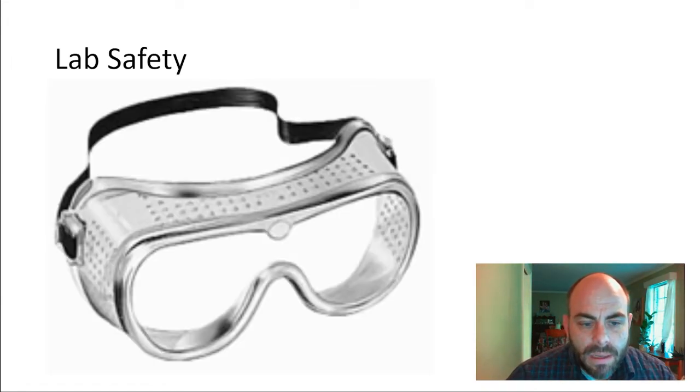Let's talk about safety goggles. We won't use any unless you feel like you want them. There's no labs that require you to protect your eyes. We're not dealing in a lot of glassware, and we're not dealing in chemicals that could splash up in your eyes, other than, say, things that you can buy over the counter, like rubbing alcohol or hydrogen peroxide. And so nothing that's so dangerous that you would need to use safety goggles in my classroom.